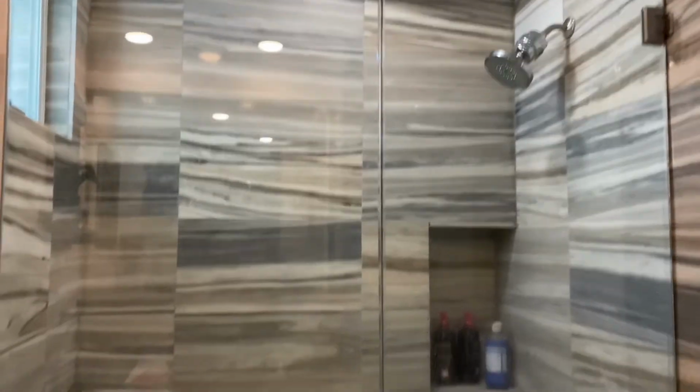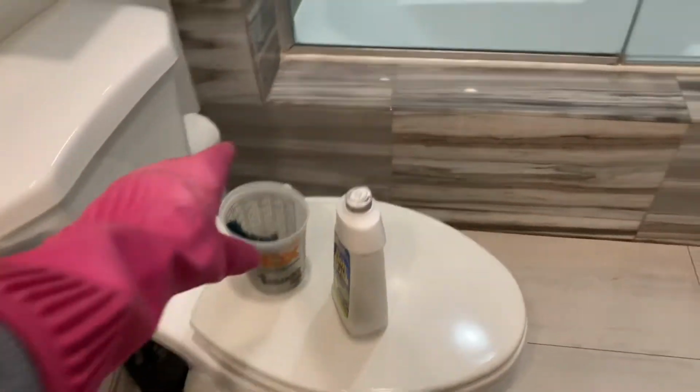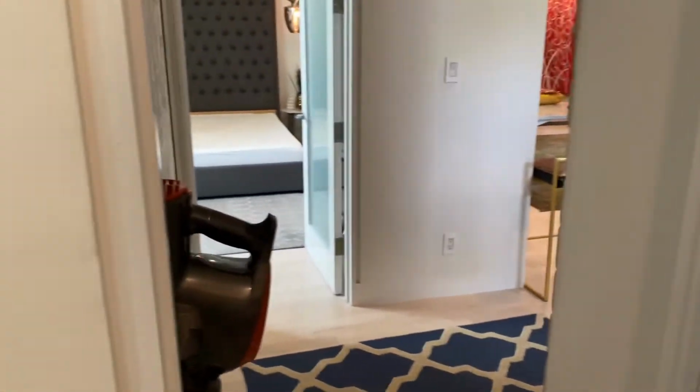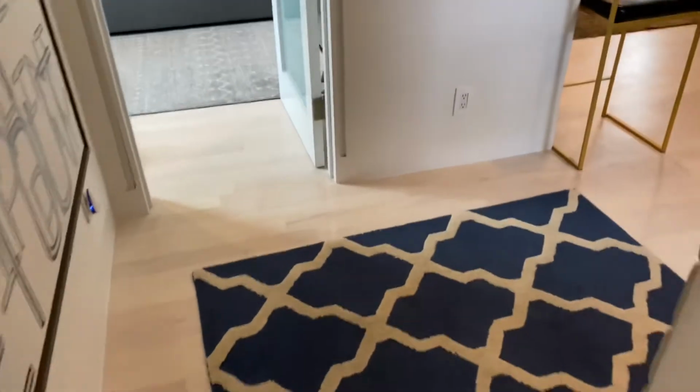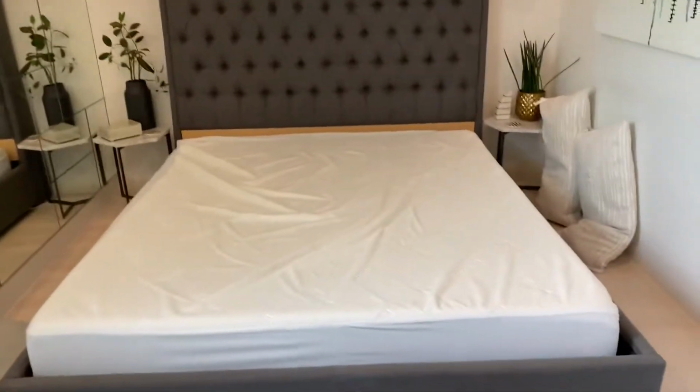And this is the shower. Laki ng shower nila. And here's my cleaning stuff. I'm using soft scrub to clean the tub and the toilet seat. And here I'm gonna walk through you guys inside the studio. So here's the bedroom. Big size bedroom.